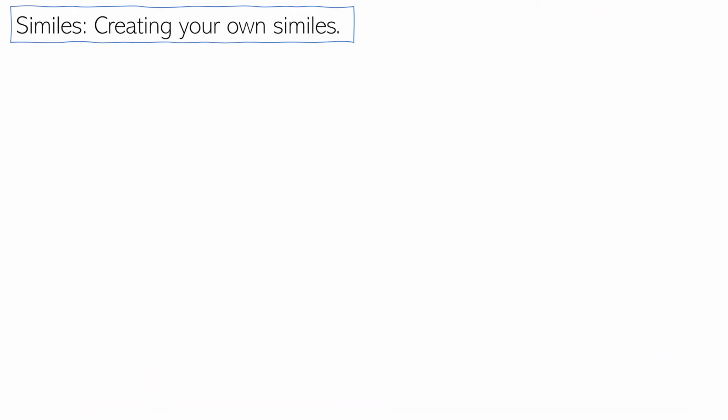Okay, next then we're going to have a go at creating your own similes. So you need to remember that when you are writing a simile, you are describing one thing as if it is like or as something else with a similar quality. So the cat was really weak and fragile because it was frightened. So Neil Gaiman used a leaf in a storm that was also weak and fragile.